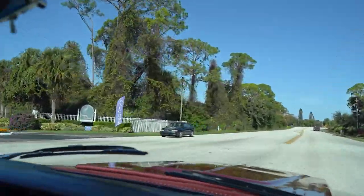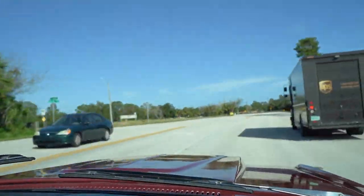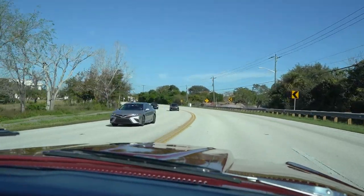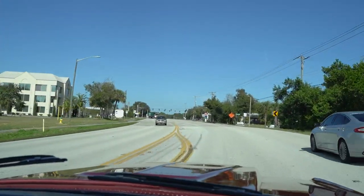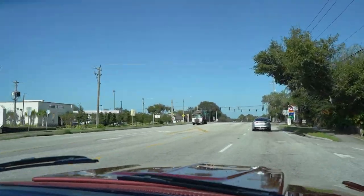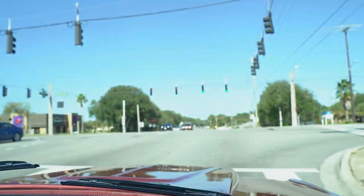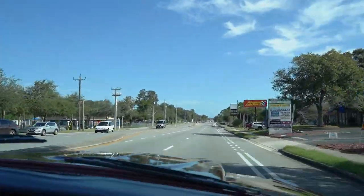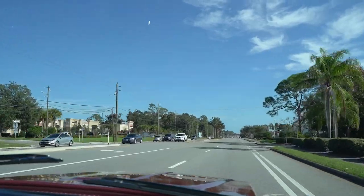It's 90. And by the way, the speedometer is functioning like it should. This is a car to have some fun in.